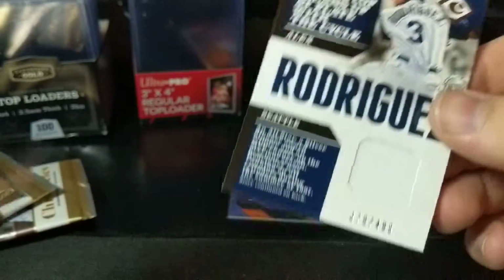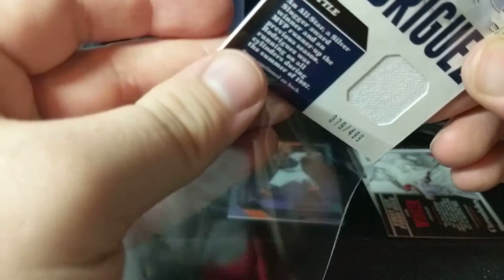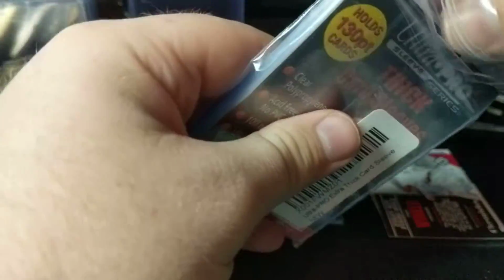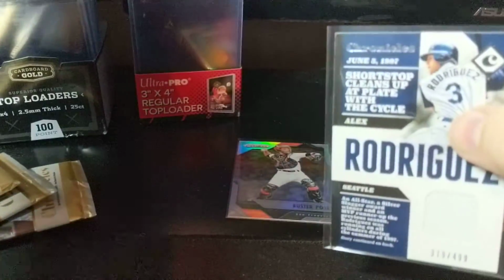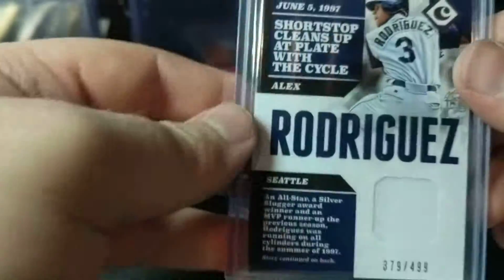So, I mean, three packs. I did get a hit, which this is considered a hit inside of the hobby boxes. So, at least I did get something. I got something more than what you would get inside of a blaster box, usually. But, I mean, autograph would have been nice. Didn't get an autograph, but it's Alex Rodriguez, so no problem there.